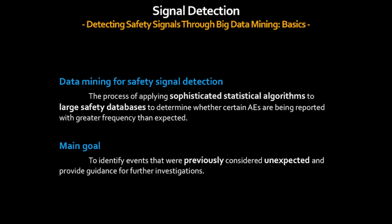So now let's look at signal detection through using big data. Data mining for safety signal detection is the process of applying algorithms to a large data set to determine whether or not certain adverse events are being reported with greater frequency than expected. The main goal is to identify events that were previously considered unexpected and provide guidance for further investigation.